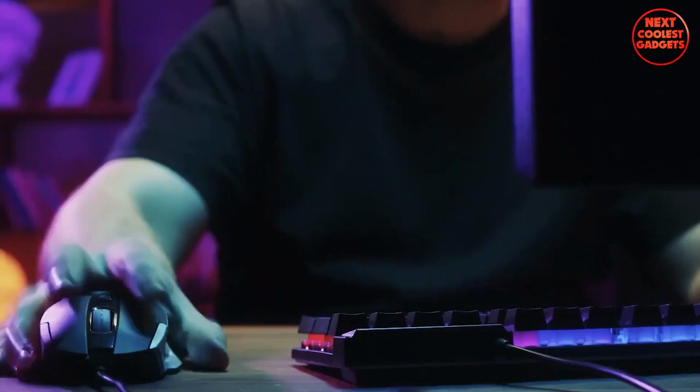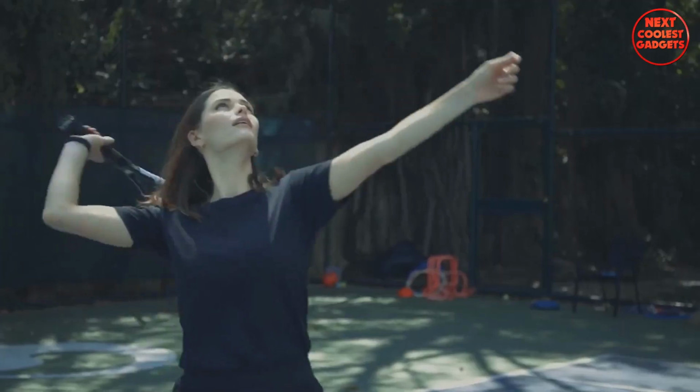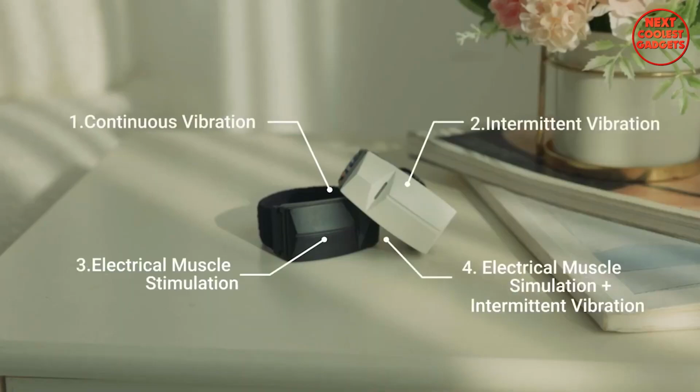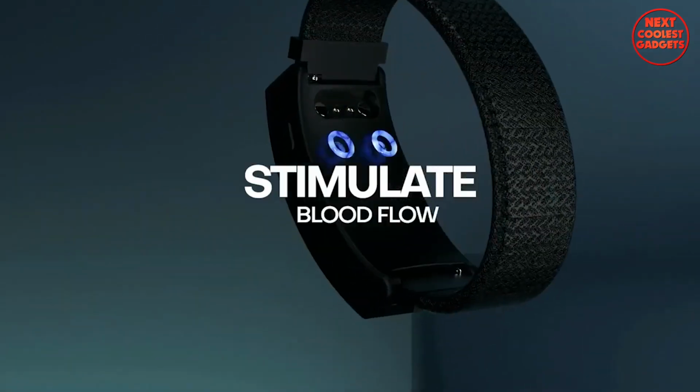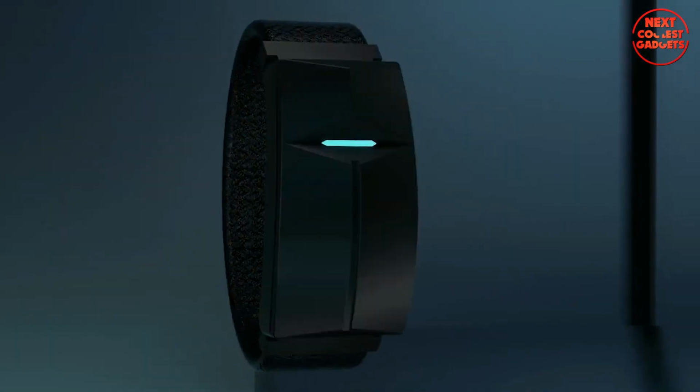Whether you're a gamer experiencing prolonged wrist discomfort or a professional working long hours at a desk, WristLAX can help you find relief and improve your overall wrist health. WristLAX utilizes electrical muscle stimulation, EMS, to provide targeted relief. This technology uses low-frequency pulses to stimulate muscle contraction, helping to reduce tension and improve blood flow.